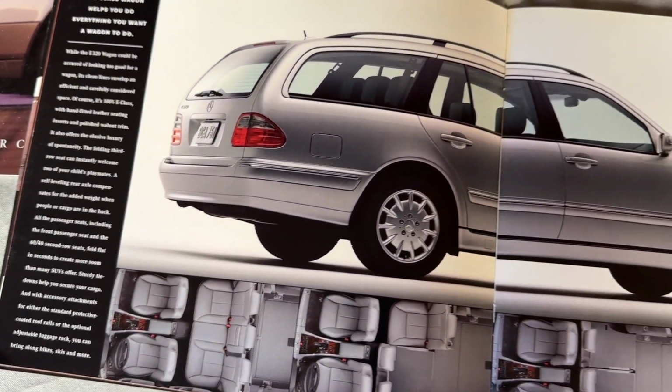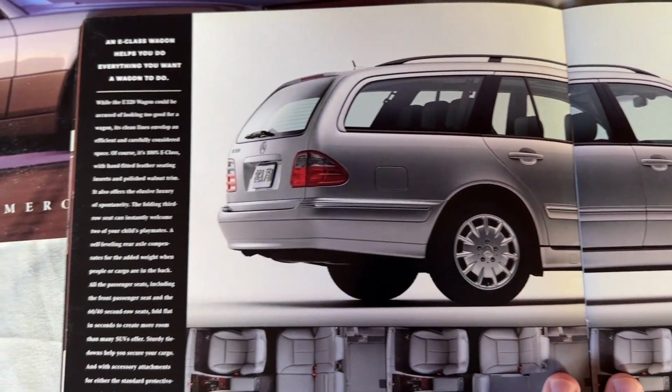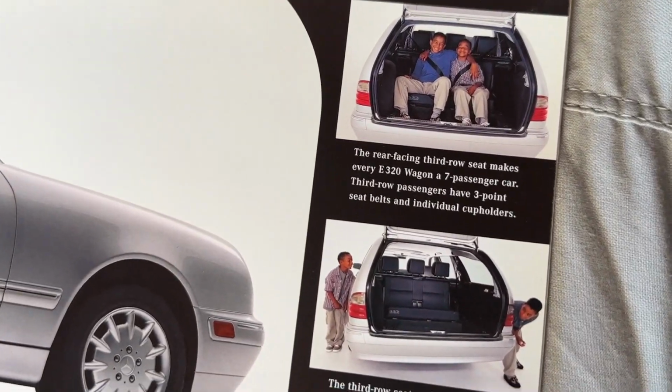We have the wagon. I really wish I could find a nice wagon, but they're really hard to come by these days and they're kind of overpriced in my opinion. Really cool, the third row.